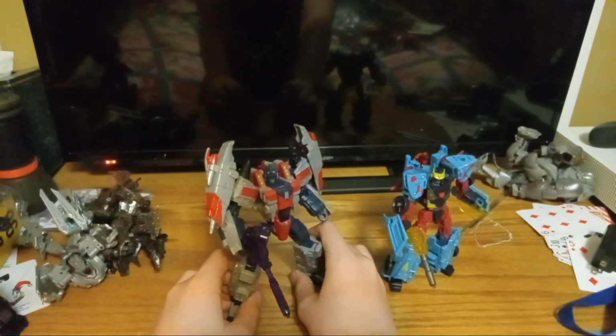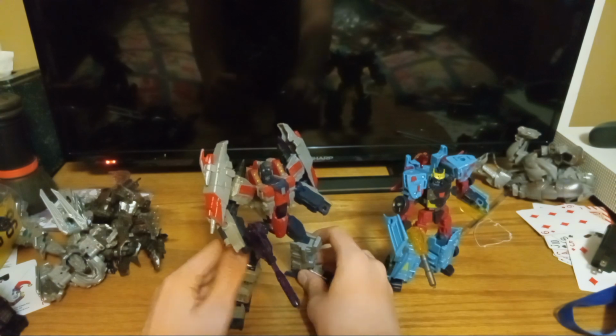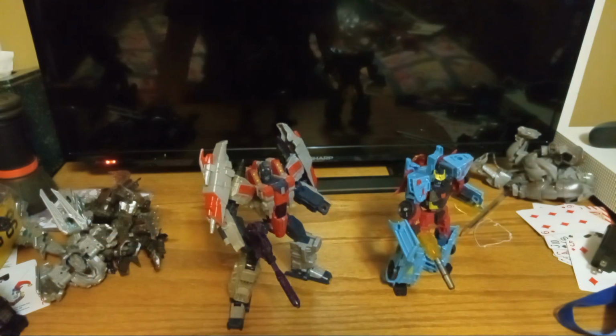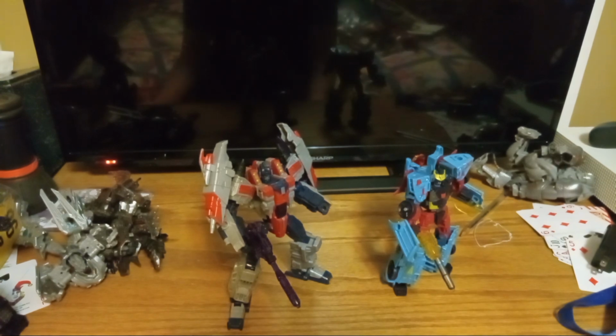I know we also got Galaxy Optimus and Metroplex and a couple others, but yeah, I already have plenty of Optimuses. I don't really need more. And Metroplex is a Titan. I kind of want to get a Titan eventually, but the highest I've gotten is Commander, and that's for Motormaster for Menasor, because Menasor is fantastic. But yeah, so let's get into this.